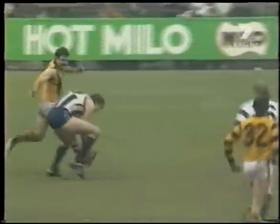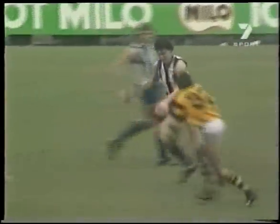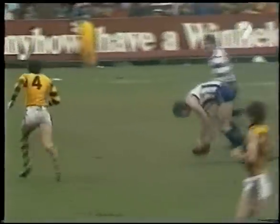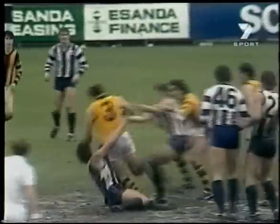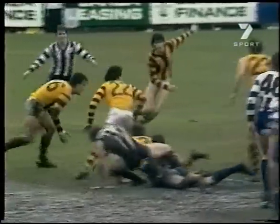Back of the packers, Smith picking up, should kick it long. He can, that he does, down towards Wilson, who should take the mark here for North Melbourne, right in the centre of the ground. Plays on quickly to Brightus, who was being tackled by Russo when not in possession. Got a hand pass out to Dugdale again. A chance for North Melbourne going forward, in front by 7 points. Dugdale got the tap down, Matthews well tackled, the umpire has called play on.